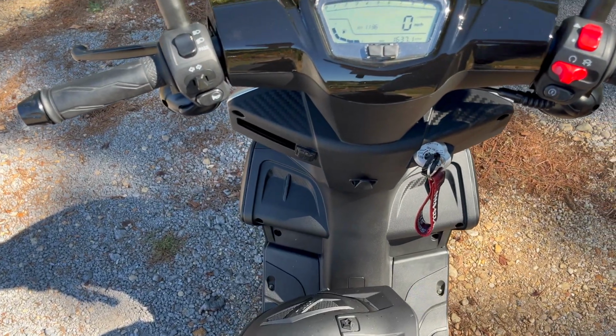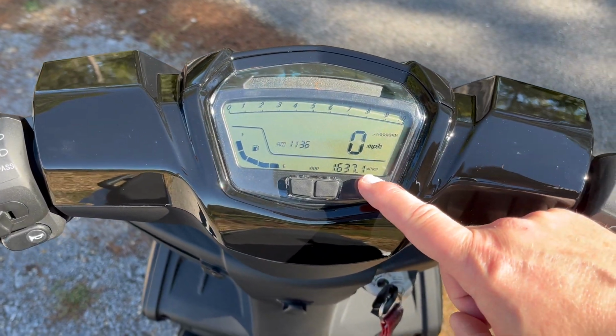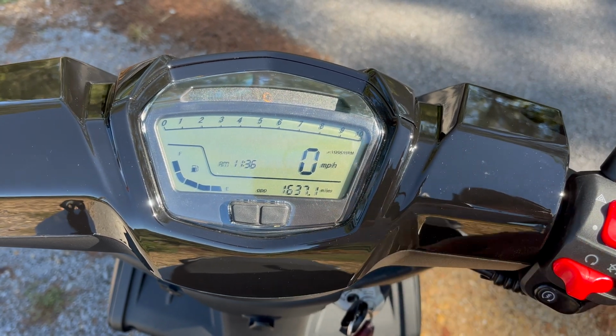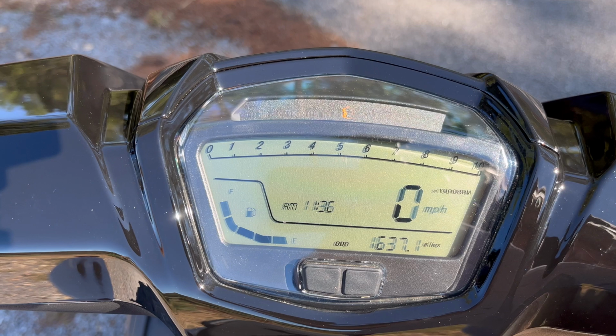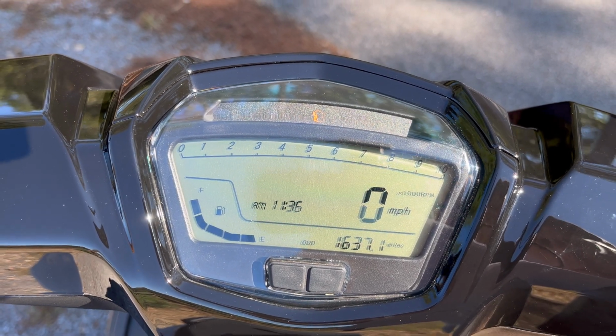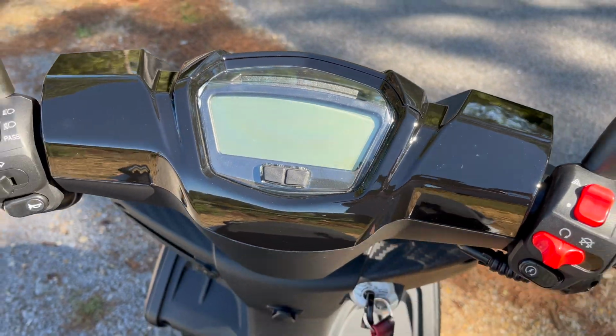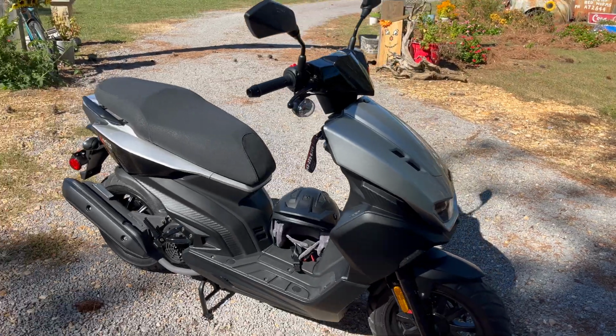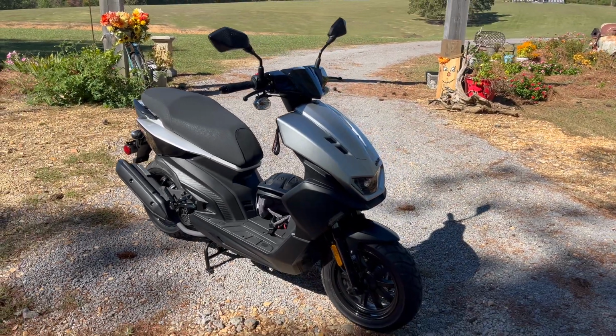I quit keeping up with it after about 1,200 miles, but I have done two just randomly that I've kept up with over the last 400 miles, and it was still 82 or above. So the miles per gallon, really good for the size engine this is and for how fast it goes. Very economical, very efficient, as a scooter should be.